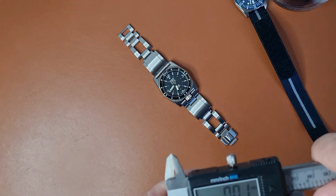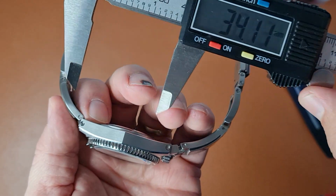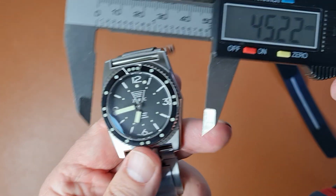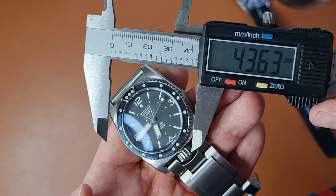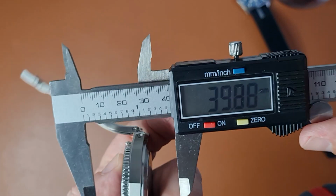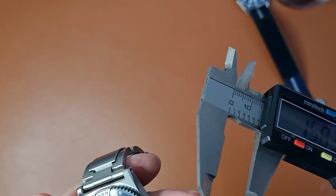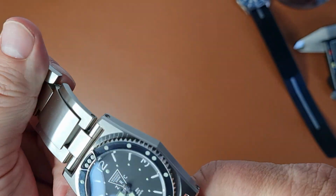So let's have a look at the dimensions, what they look like. There is no data available of the lug to lug on the website, so let's have a look. This is quite a comfortable 44 and something, so not that bad. Official width 41.5. Bezel 40-ish. And thickness 14.5 approx, to the top of the crystal, so quite suitably dimensioned, at least for my use.